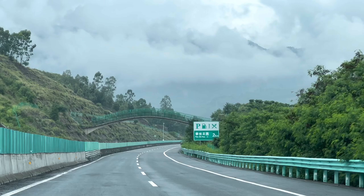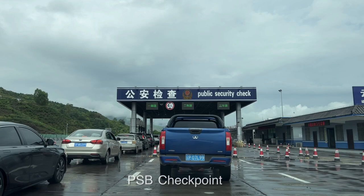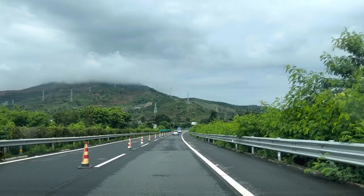As you would have noticed, guys, as we get near to the border of Yunnan, the weather got better, and we arrived at the PSP checkpoint where they have to check your ID, such as your national ID or your passport if you're a foreigner.